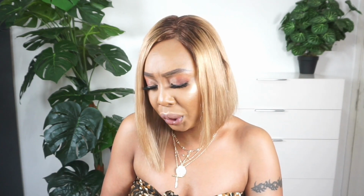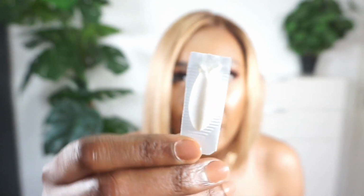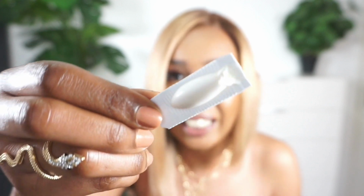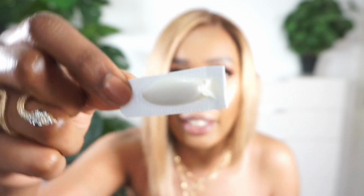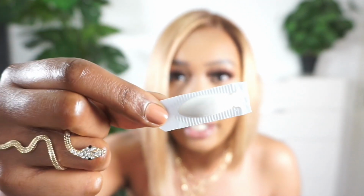So I'm gonna show you how they look like inside. Let me show you. I hope the camera can pick it up. They look like that. They come in this kind of packaging. The suppository is inside there. Now, of course, I can't open this yet because I'm not yet using it, because once it's opened, it's gonna get destroyed if I'm not using it instantly. But basically, this is what you're getting.